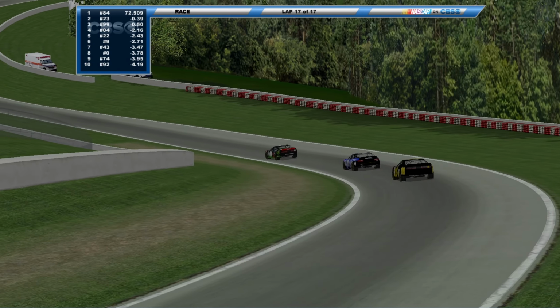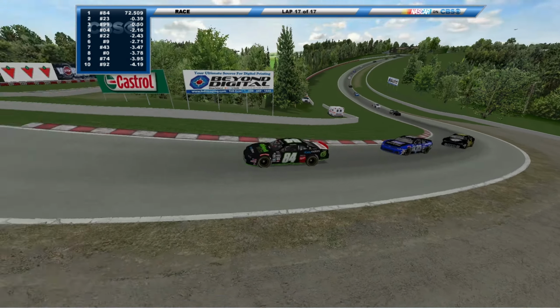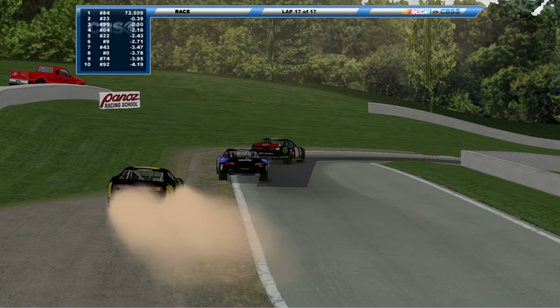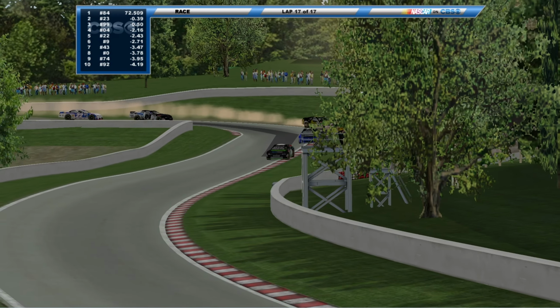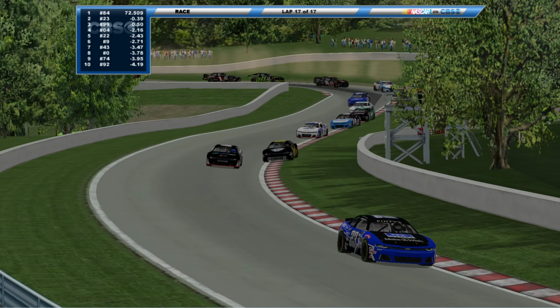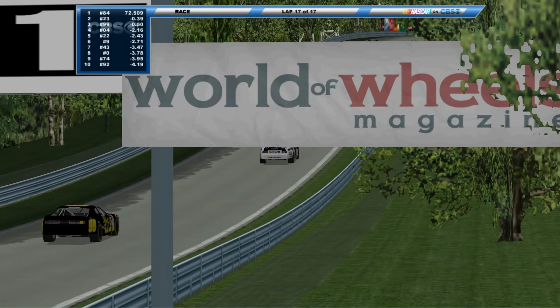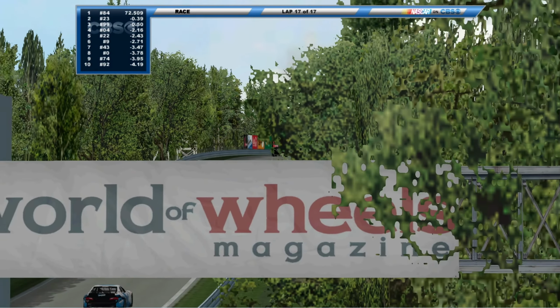Alright, here we go. Moment of truth. You know what's going to happen here. Monaco in the 84. Oaks goes way too hard. Monaco stays on the racetrack. Oaks way too far out. That's going to cost him third. Wow, he went really, really far off.